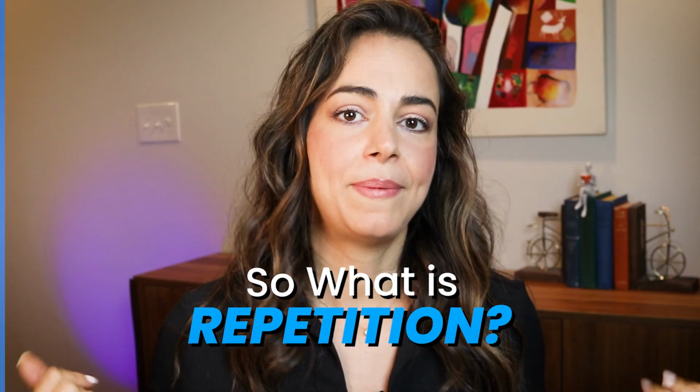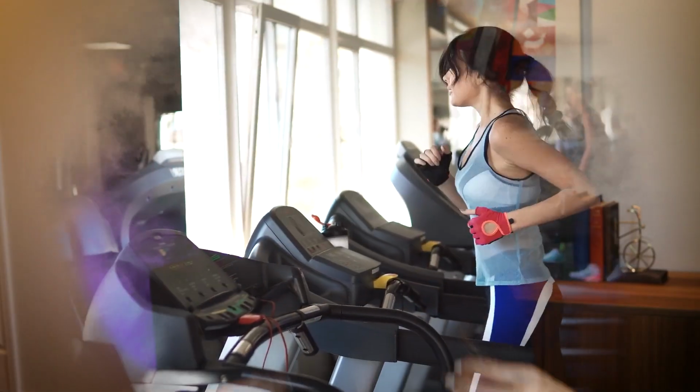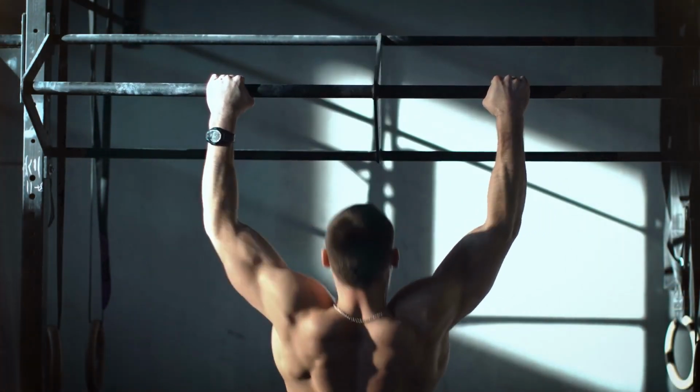So, what is repetition? Repetition is exactly what it sounds like: repeating something over and over. Repetition helps you to remember. Repetition is the simplest yet one of the most powerful tools in your memory toolkit. It's like training your brain to get used to information by going over it again and again. Think of it like going to the gym. The more you work out a muscle, the stronger it gets. The more you repeat something, the better your brain gets at holding on to it.